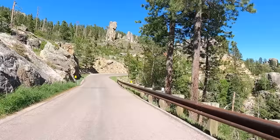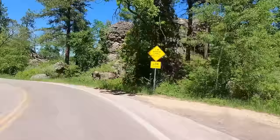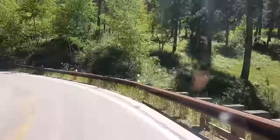A little bit of a log jam. Sure, that happens a lot. Yes, for sure. But well worth it. Yeah, well worth it. Through the Needles Eye Tunnel. Yeah, baby. Look at this view. You can come out the other side.